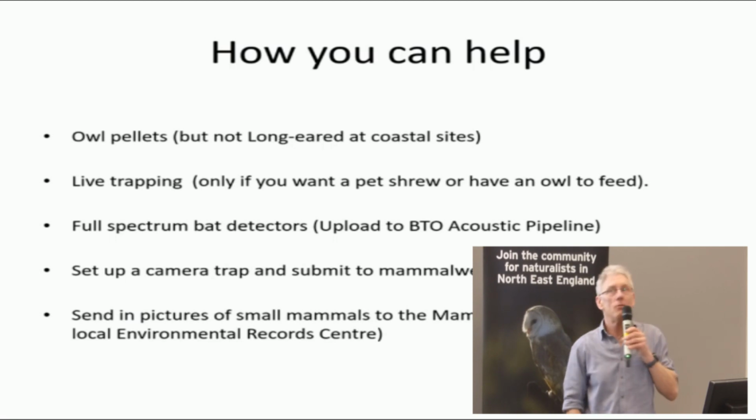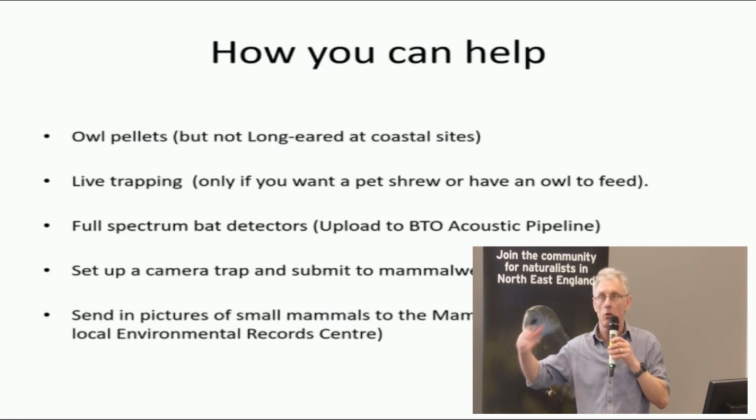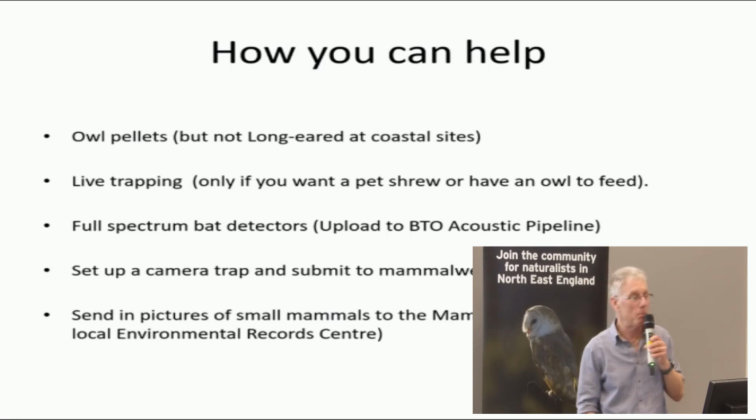So this is kind of where you come in, really. It would be great, as you've seen, we've not got very many small mammal records of any type. So there is scope for adding to that quite a lot, and there are various ways you can do that. Owl pellets is a good one.